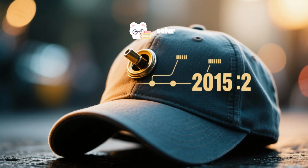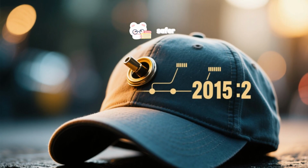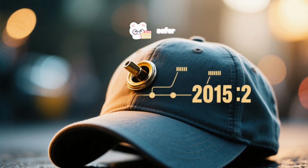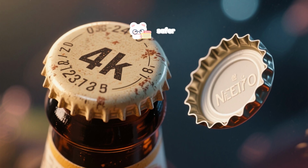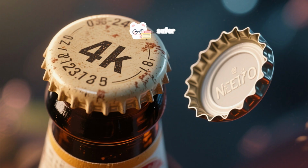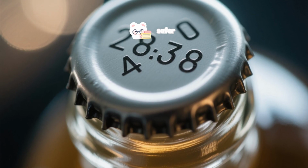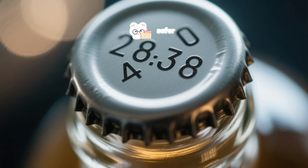If you see a pull tab on a soda bottle cap, it means it was made before 2015. After that year, manufacturers changed the location of the tab to make it easier to open. However, this also meant removing the date from the cap. So if you want to know if your bottle cap is new or old, check the date.